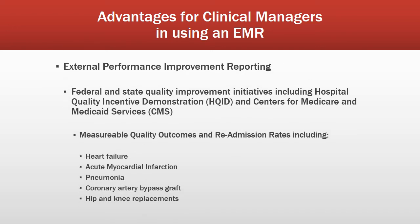External performance improvement reporting. Various state and federal quality improvement initiatives, including the Hospital Quality Incentive Demonstration and the Centers for Medicare and Medicaid Services. We'll look at our measurable quality outcomes and readmission rates, including things such as heart failure, acute MI, pneumonia, coronary bypasses, and hip and knee replacements.